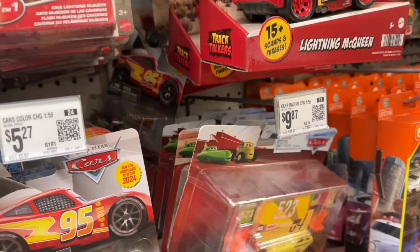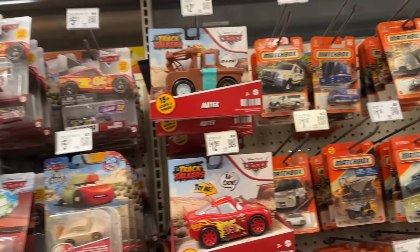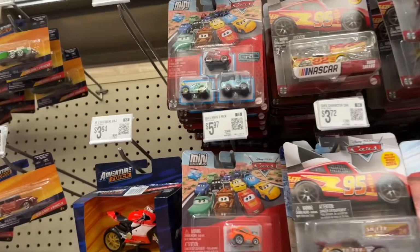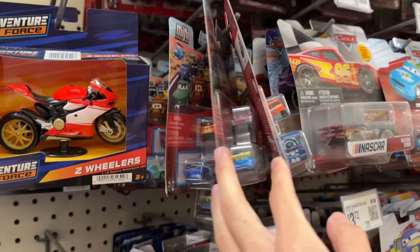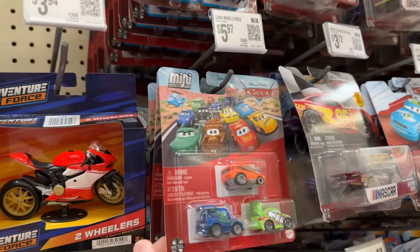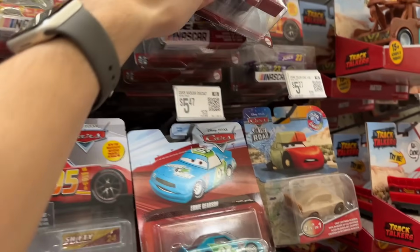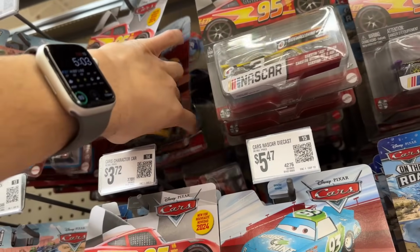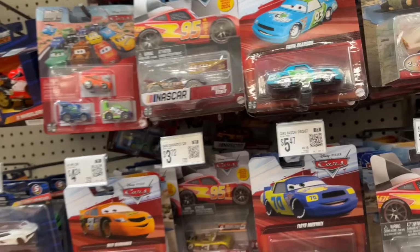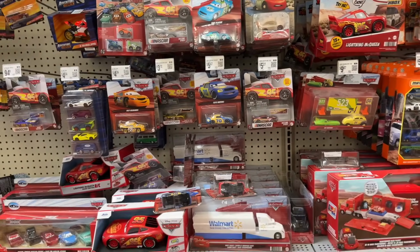A bunch of those. Plastic Fantastics, minis, now that they're here, they don't even sell. It's mainly just the ones from GRC. This is a popular one though. NASCARs, I guess, that again don't sell. Color changers as well. So basically everything that doesn't sell is here. Best way I can put it.